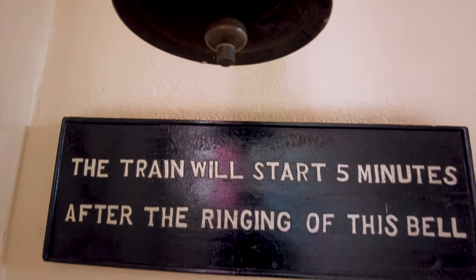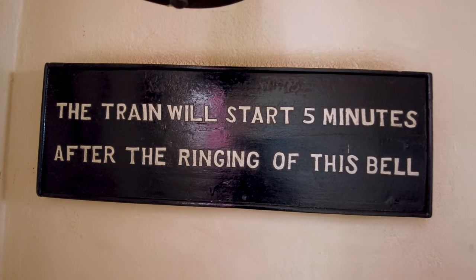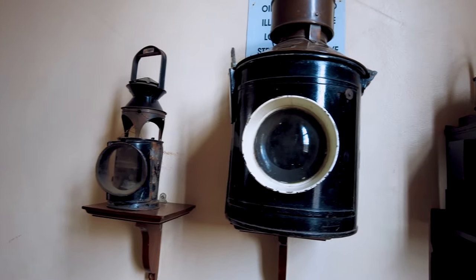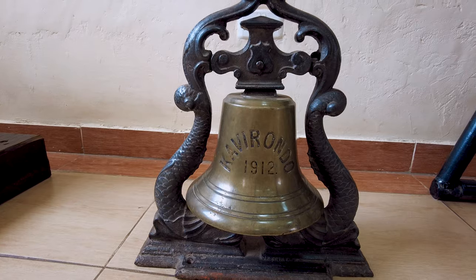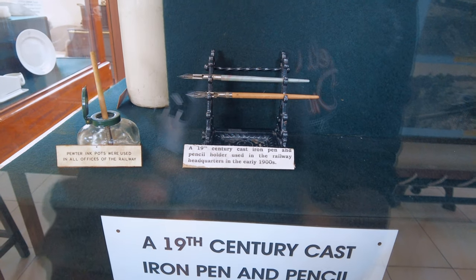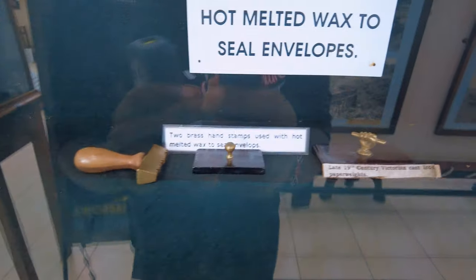The second room, which is known as the communication room, shows you some instruments used for communication like phones, signaling lamps, torches, bells, life jackets, and an old calculator which was operated in the chief accountant's office in 1926 to 1930.